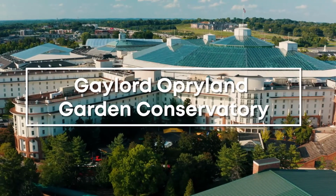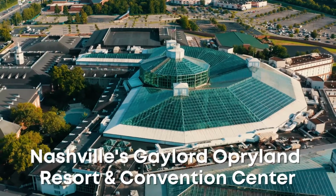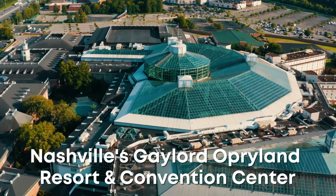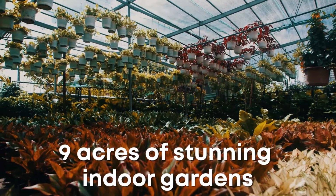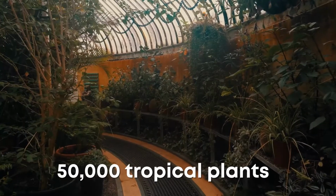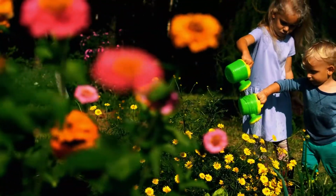5. Gaylord Opryland Garden Conservatory. This stunning conservatory is part of Nashville's Gaylord Opryland Resort and Convention Center. Day visitors can stroll around 9 acres of stunning indoor gardens. There are over 50,000 tropical plants and the opportunity to see rare and wonderful flora. Kids of all ages will love exploring.